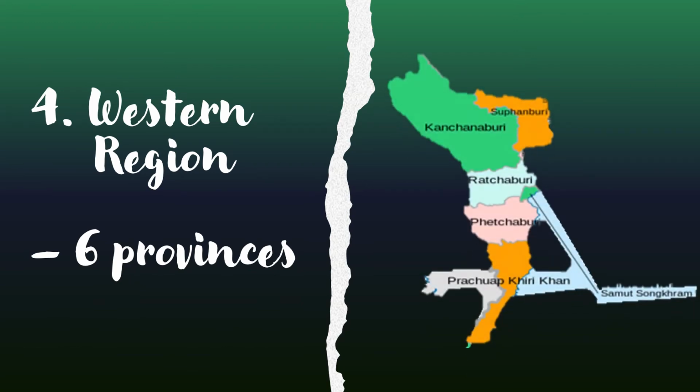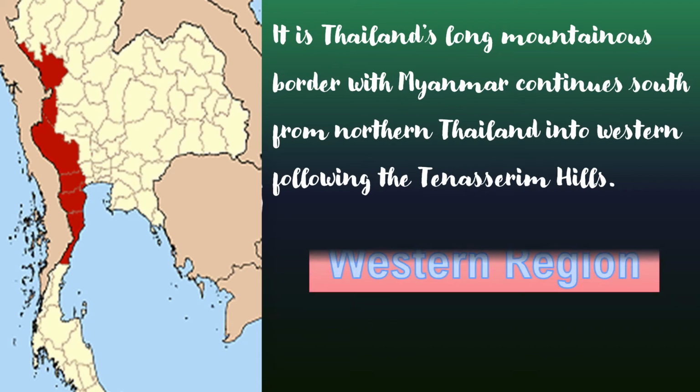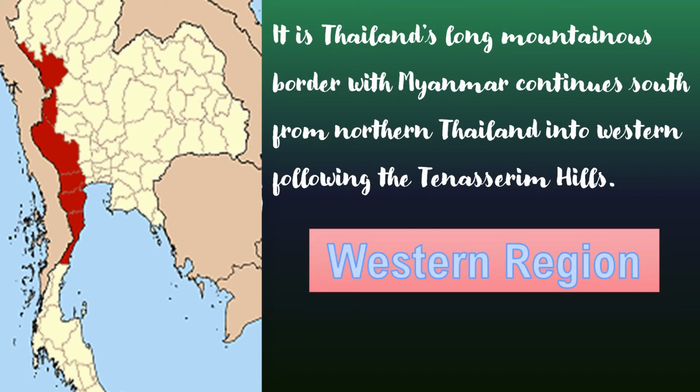The fourth one is Western Region. It has six provinces. These are Suphanburi, Kanchanaburi, Ratchaburi, Phetchaburi, Prachuap Khiri Khan, and Samut Songkhram. Now in this map, you can see where Western Thailand is located. Thailand's long mountainous border with Myanmar continues south from Northern Thailand into the West, following the Tenasserim Hills. That is the Western Region.